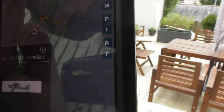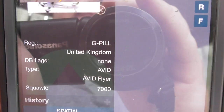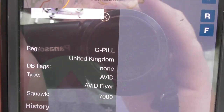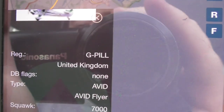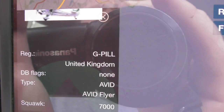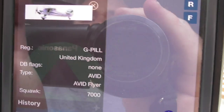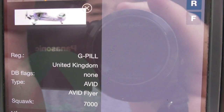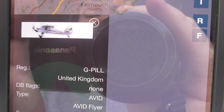The first one I just filmed was an Avid Flyer. As you can see with the registration, it's G-PILL. So that's the Avid Flyer, the first one anyway, and technically this one was an ultralight I've just seen.